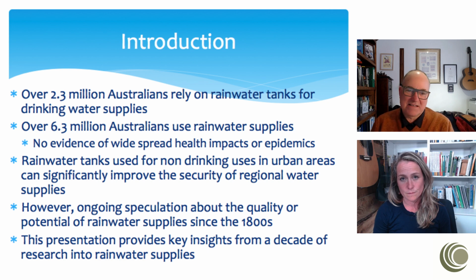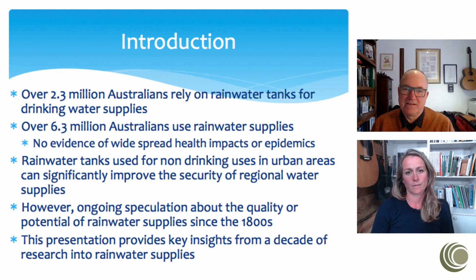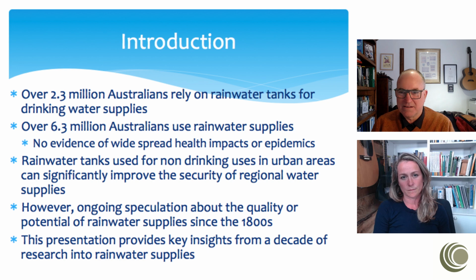The Australian example is a good one to put forward here, because there's nothing like real evidence to show what's really going on. There's a lot of speculation about water quality, but when you've got 100 plus years of a lot of people using so-called untreated rainwater without any health effects, then it starts to introduce some realities. So this is what we're going to discuss in this course.